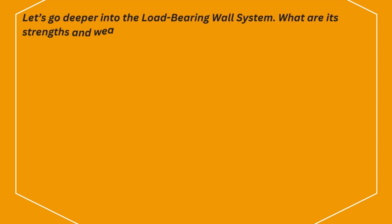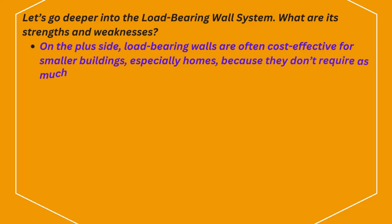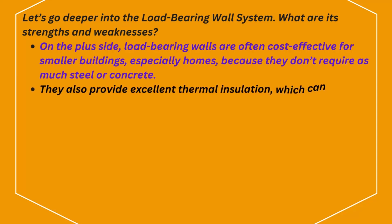Let's go deeper into the load-bearing wall system. What are its strengths and weaknesses? On the plus side, load-bearing walls are often cost-effective for smaller buildings, especially homes, because they don't require as much steel or concrete. They also provide excellent thermal insulation, which can make a building more energy efficient.